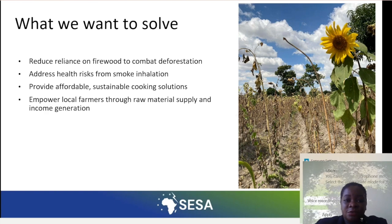So what we would like to solve with the CESA project and also as Going Green in general is to reduce reliance on firewood to combat deforestation, address health risk from smoke inhalation, provide affordable, sustainable cooking solutions, empower farmers through raw material supply and income generation. Because some of the farmers are also our sales agents, but also we buy the sunflower stalks that we use to make briquettes, we buy from our contracted farmers.